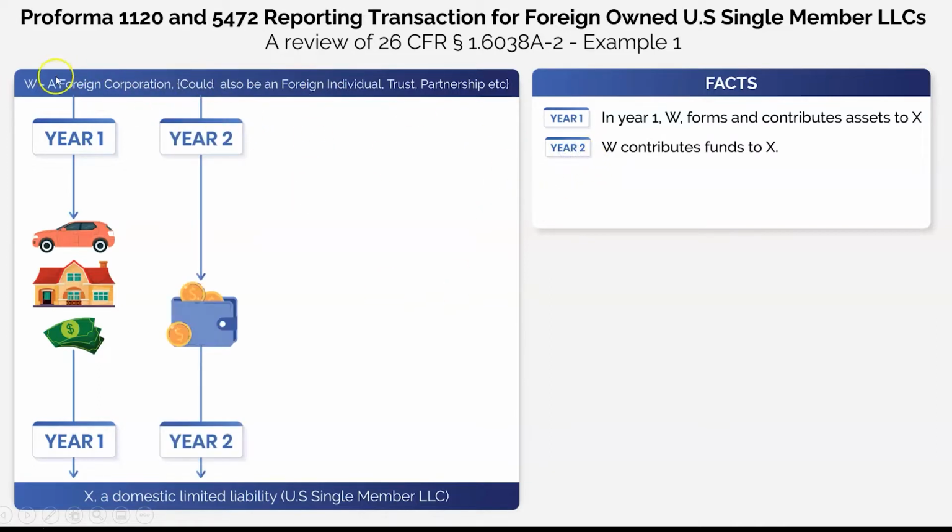So once again, you have W, which is a foreign corporation who formed X, a domestic limited liability company, a U.S. single member LLC. We are also going to assume that this U.S. single member LLC has not elected to be treated as a corporation. That distinction is very important, because if it has elected to be treated as a corporation, our analysis here will be different. So throughout this presentation, our focus is going to be on a U.S. single member LLC that's seen as disregarded. We're only dealing with a disregarded entity right here.